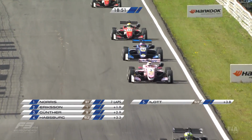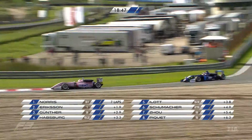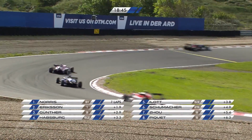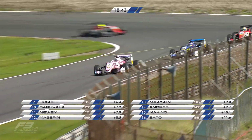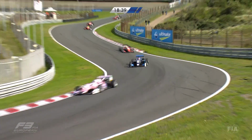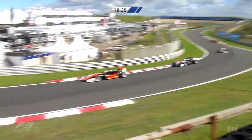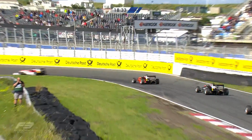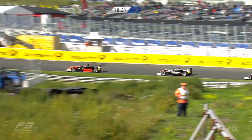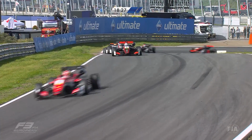Ferdinand Habsburg and also Callum Ilott look to be ever closer now. So Maximilian Günther, who of course is running those new BWT colours for the first time this weekend, sits at the top of the points chart at the moment, but his biggest rival in the points, Lando Norris, of course, he's leading this race. So the number 5 car of Pedro Piquet.